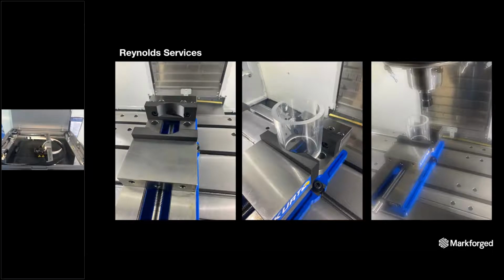Markforged soft jaws. I mean, we've been doing these for years, and it works. It works great. It keeps your mill or your lathe making parts as opposed to making fixtures. You want to keep your CNC machines running on producing parts and not the fixtures. And by the way, this material is great for parts like this because it's non-marring. It doesn't mark up your parts if you have sensitive surface finishes and things like that.